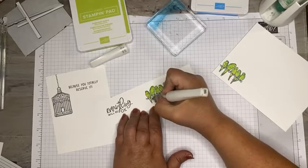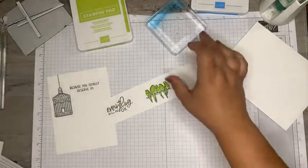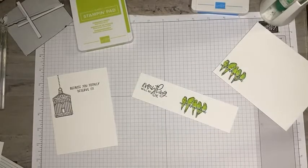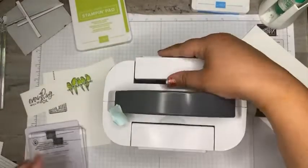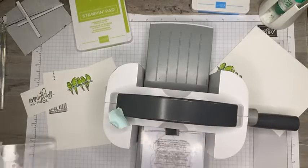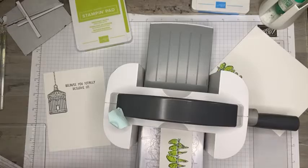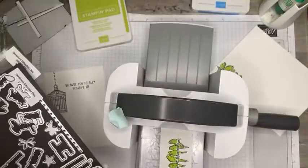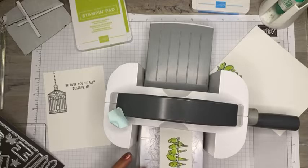Okay. All right. So I'm going to call that good. Probably should have done that one first. Okay, I'm going to bring out my mini cut and emboss, and we are going to die cut that sentiment as well as my birds. So I'm going to come out here and find, that's not the right one. Maybe it's this one. Yeah, there we go.